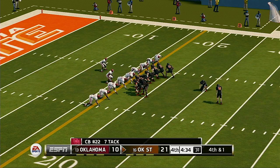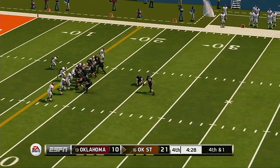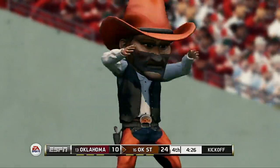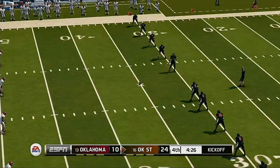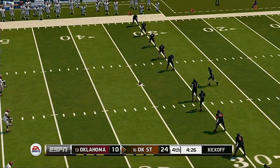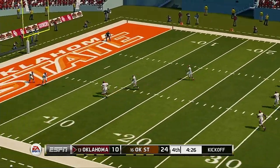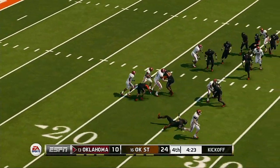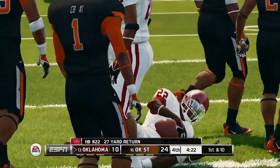Fourth down, they'll line it up for the field goal. The kick is up, and the field goal is good. The kicker looks like he's ready to kick this one off. Excellent kick. He's to the 20, and he's taken down at the 25-yard line.